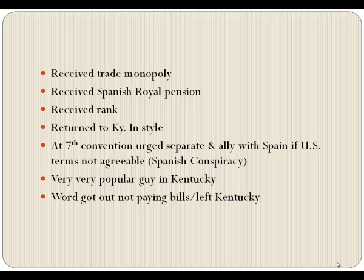Like I said, he received a trade monopoly, he received a Spanish royal pension, he received rank, he returned to Kentucky in style. Now, at the 7th convention, had there taken a vote at that point in time, he would have probably been elected governor. But he urged the separation and to ally with Spain if the United States didn't offer us agreeable terms. Like I say again, Spanish Conspiracy. Very, very popular guy in Kentucky.